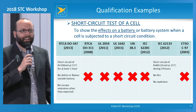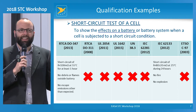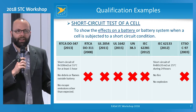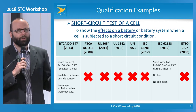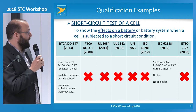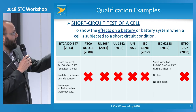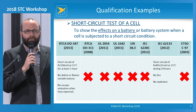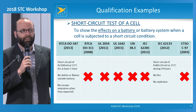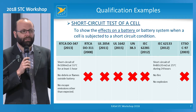We have received some applications, and when we discuss with you, my feeling this year is that people are more aware and more focused on the needs to cope with a lithium battery installation in an aircraft. But we still face situations where the applicant comes to us and says, hey, my battery is qualified. But this is not enough. We should understand what is behind this qualification.